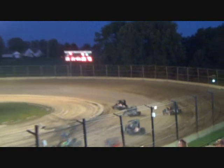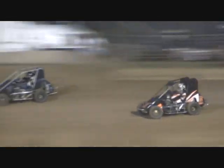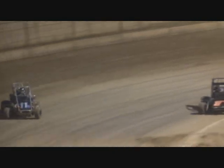Side by side for that number three spot as they go down the back straightaway one time. Lane Wilson up on the high side, bringing the left front up off the ground, moving into that number two spot. We got a three wide in the back. Taking over that number one spot in the 25 car. Chad Feather looking to take over that number two spot from Jacob Nittmeyer. We got a three wide with Jeremy Martin.